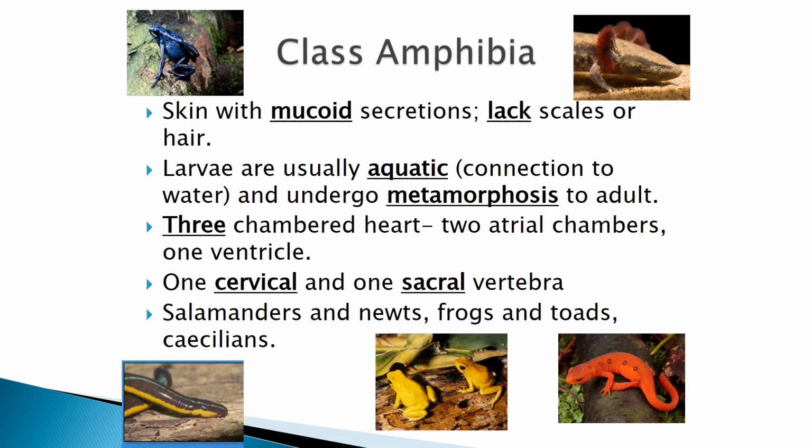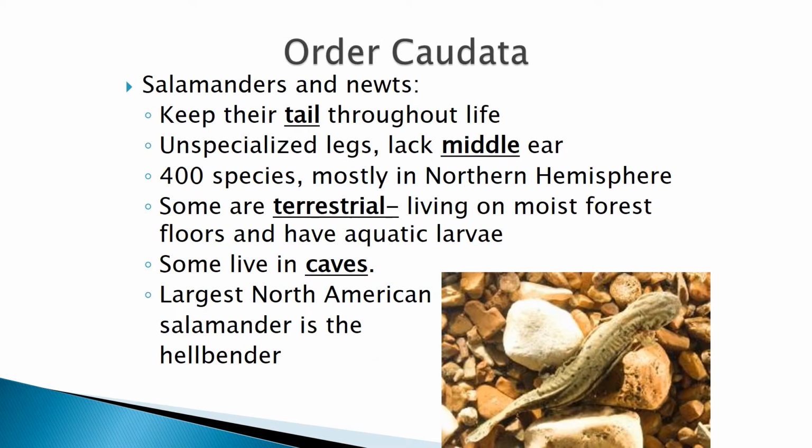So talking in general about class Amphibia, we said that they have mucus secretions in their skin. They don't have scales, hair, or feathers. Their larvae are usually aquatic, and they typically have to go through some sort of metamorphosis to become the adult. They do have 3-chambered hearts, 2 atria and a ventricle. And then we said they have cervical and sacral vertebrae. We have salamanders, newts, frogs, toads, and caecilians.